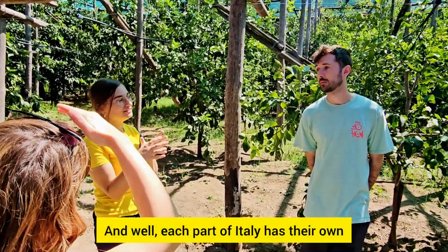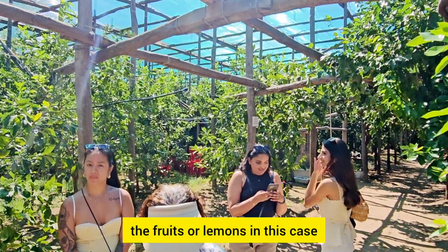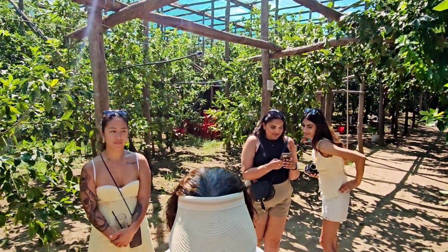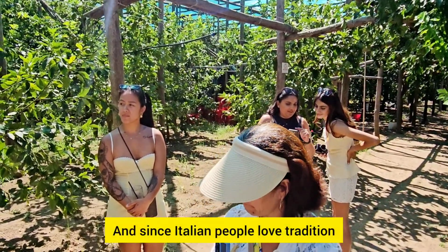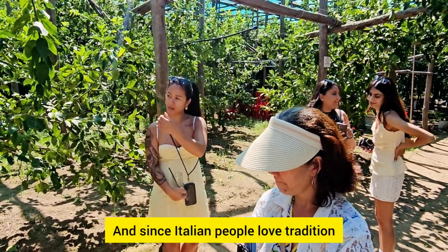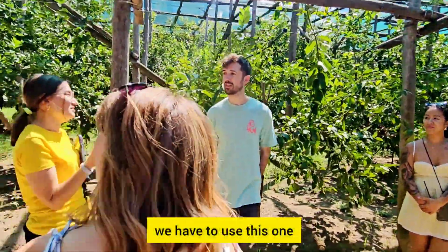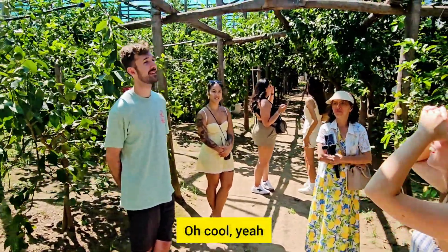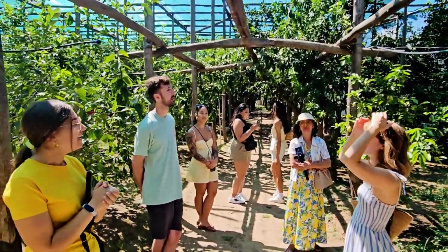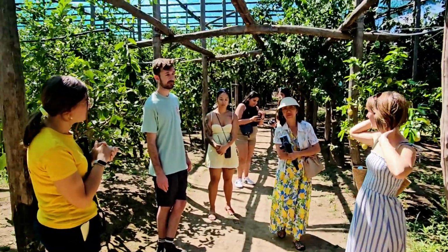And well, each part of Italy has their own way of protecting their fruits, or lemons in this case. But everything is decided by the government. And since Italian people love tradition, since this is a traditional structure from the Sorrento coast, we have to use this one. It looks nice. Oh, cool. And over there we have a little photo corner if you wish to take pictures.